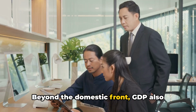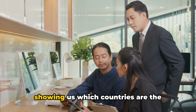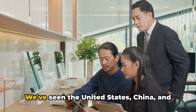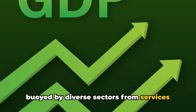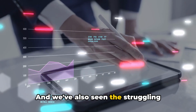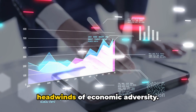Beyond the domestic front, GDP also serves as a benchmark for comparing economies. It provides an economic pecking order, showing us which countries are the economic powerhouses and which are the underdogs. We've seen the United States, China, and Japan leading the pack, their economies buoyed by diverse sectors from services and manufacturing to finance and technology. And we've also seen the struggling economies of South Sudan, Burundi, and the Central African Republic battling the headwinds of economic adversity.